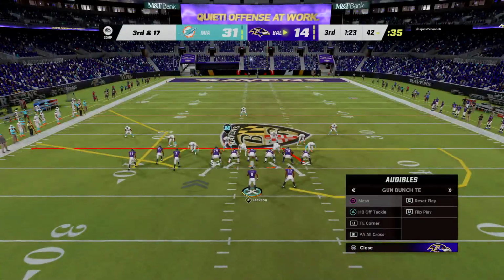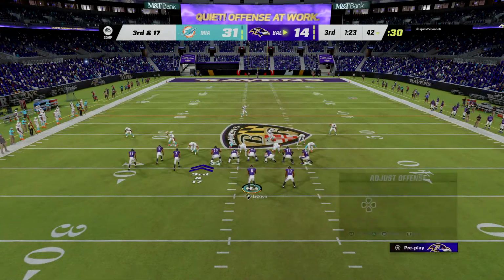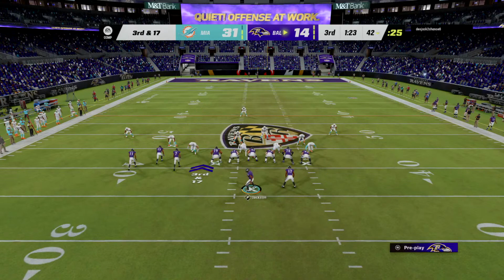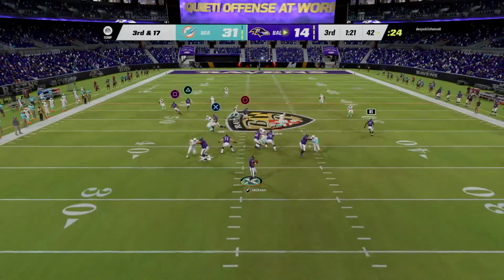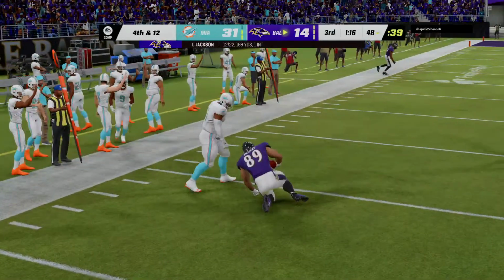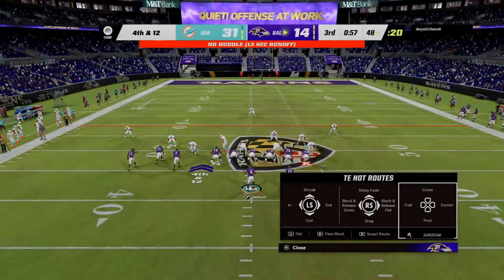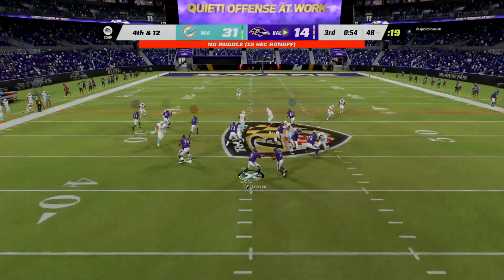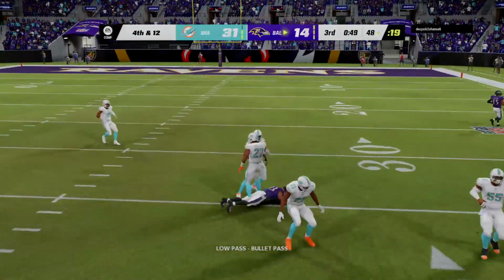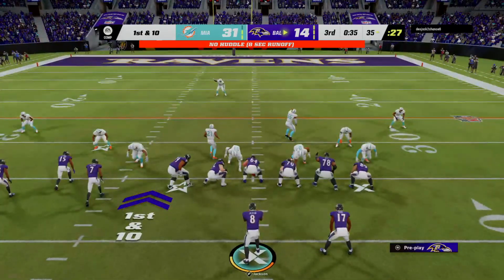7th play of this drive coming up, but a long way to go on 3rd down. Here's Jackson. Slings it to Andrews, and it's complete. The tight end has it. They're going on 4th down. It's Jackson. Here's a diving catch right side. A curious decision to go for it, but it pays off with a 1st down.